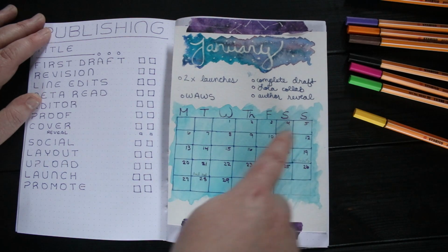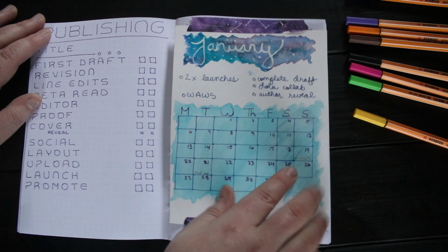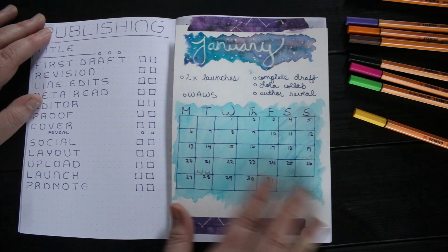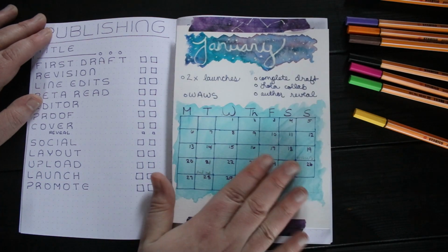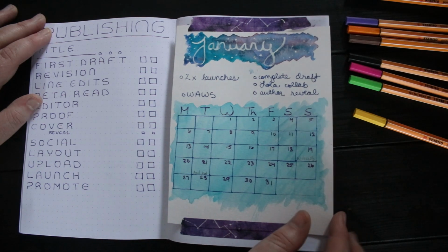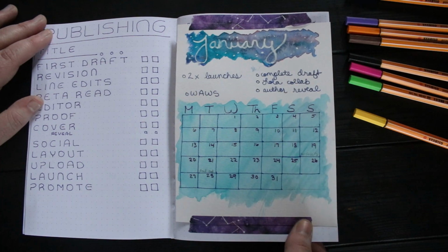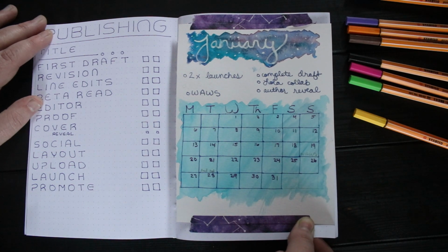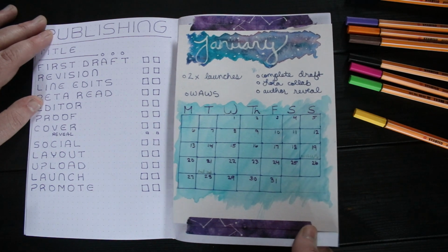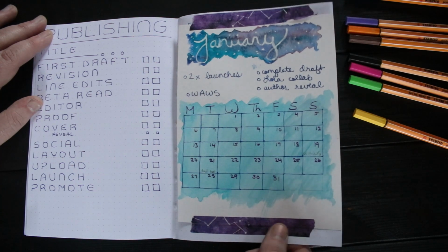And so then I have a small calendar here where I note important events. They are sort of grayed out here, but yeah, just like a small little calendar so that I can note important things. But I really like how this page turned out. And these watercolors, they were just simple, like one of the small 12 color Winsor Newton watercolor sets.